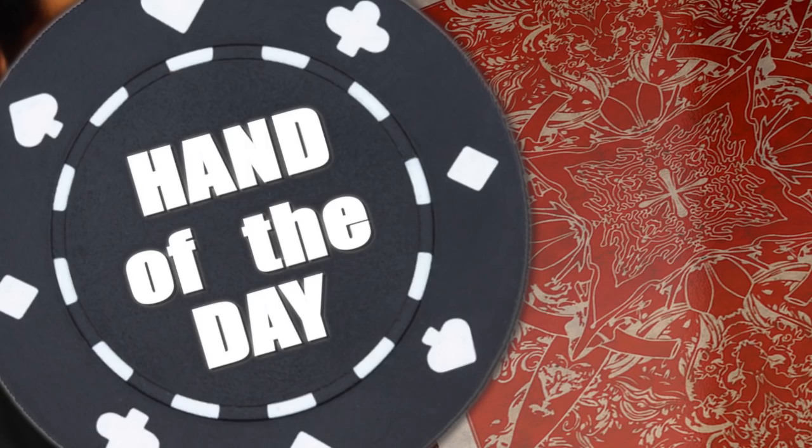Hand of the Day. Today's hand is a sick angle pulled in an EPT final table in 2011 in Madrid. I want to share this hand with you. I want to talk a little bit about poker etiquette and spots like these as well. And I think there's some strategy to take away from the hand. So let's get right into it.